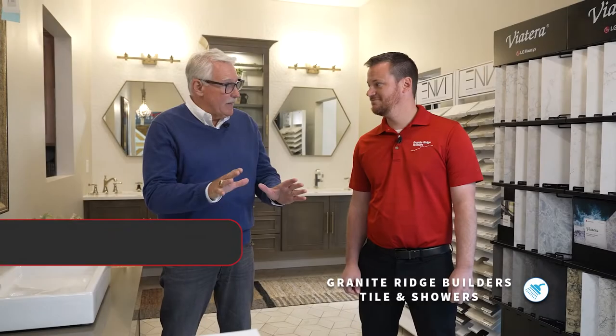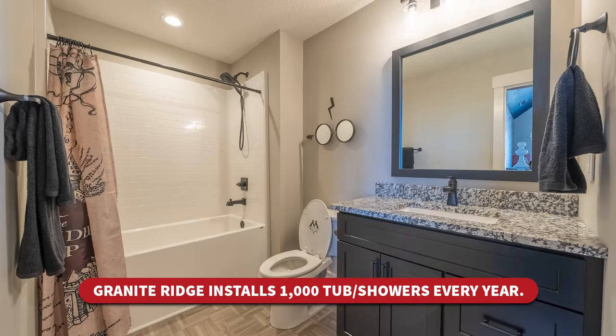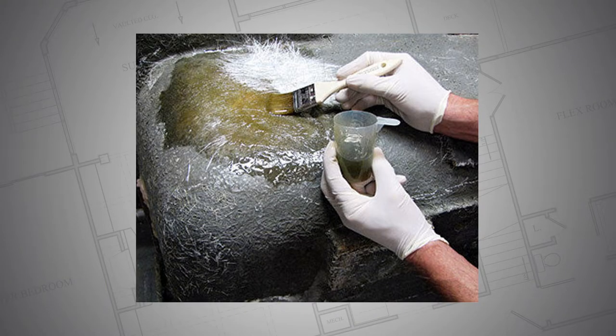So Luke, I've estimated at Granite Ridge Builders, based on the number of homes we build each year, we're setting about 1,000 tub shower units every year. Right, and when it comes to those prefabricated units, basically there are two options. There's fiberglass or there's acrylic. Fiberglass is just a bunch of fiberglass coming together that they glue together, and they put a gel coat on the inside of that. What it does is it provides a very strong unit that's very light, very easy for us to move in and out of the houses.